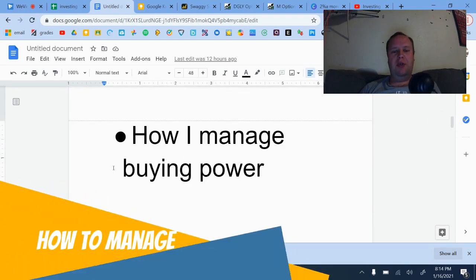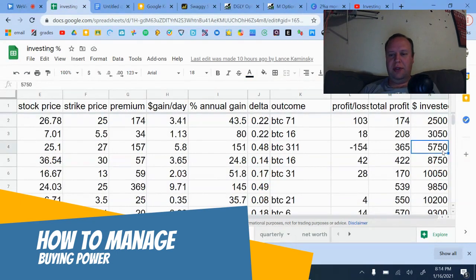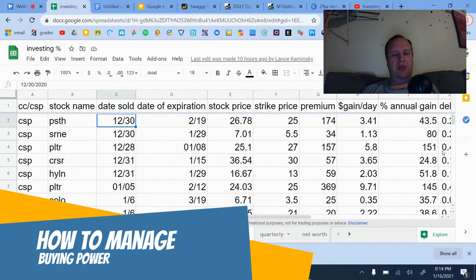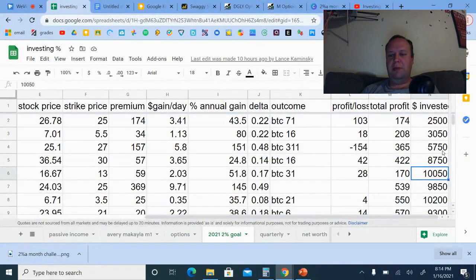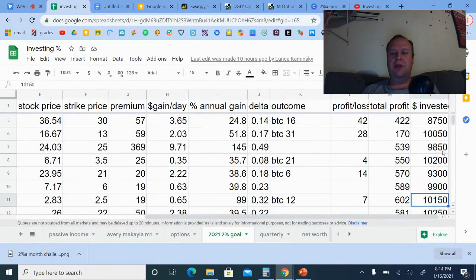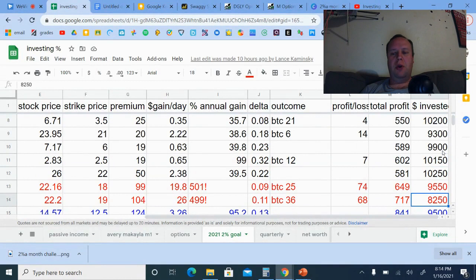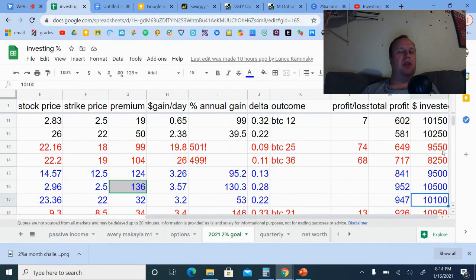Next was how I manage buying power. Based on this, I was able to get to the 10,000 that I was trying to invest in the challenge the day before the end of December. And then you'll notice that my percent invested is almost always within 9,000 or more. When I went to 8250 here, I just immediately made some positions.